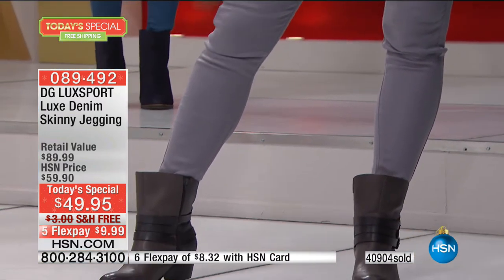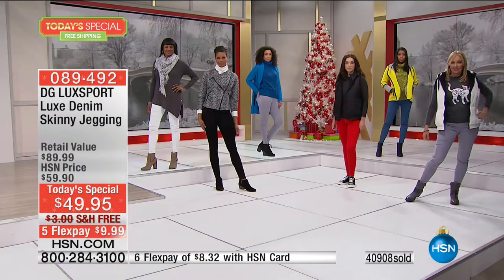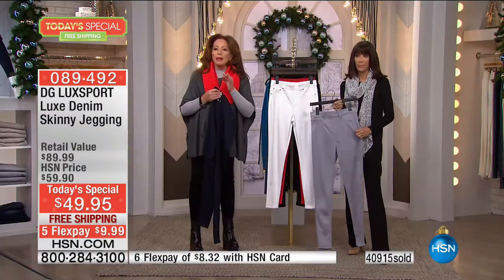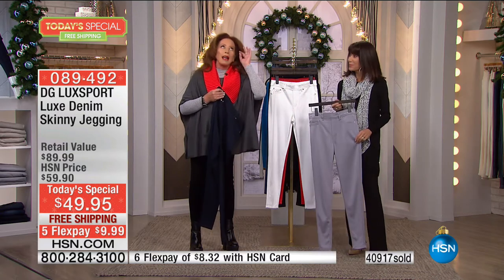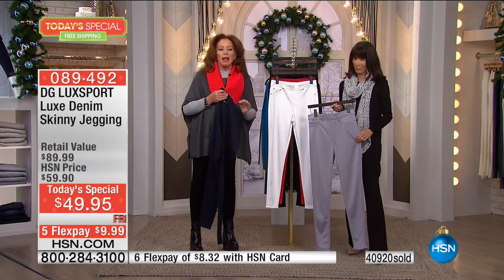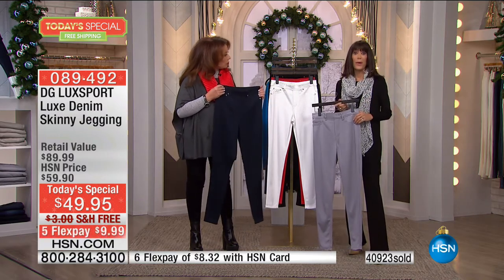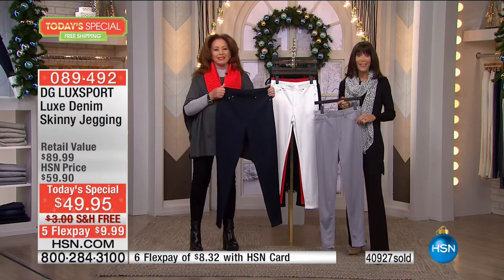They're just beyond dreamy on the body. Never really experienced anything like this before. And almost every single one of these women has said the same thing. They washed them and they came out fabulous, like new. And you machine wash them, by the way. Exactly. Almost 41,000 gone, and we are off to Texas.